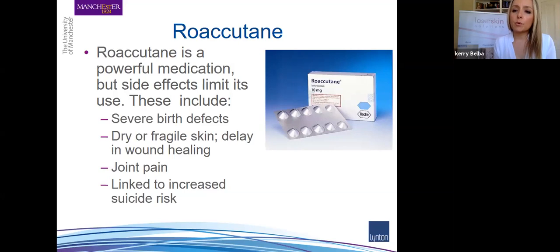But also what you were saying about brain fog, I was reading recently that apparently they won't prescribe it to adolescents who are nearing exams, because it affects your brain that much, being able to concentrate and retain information. So yeah.